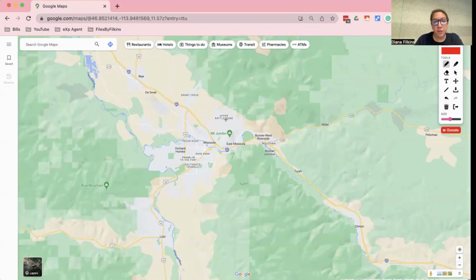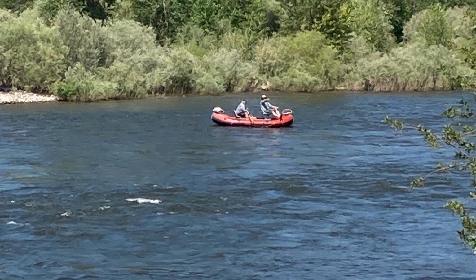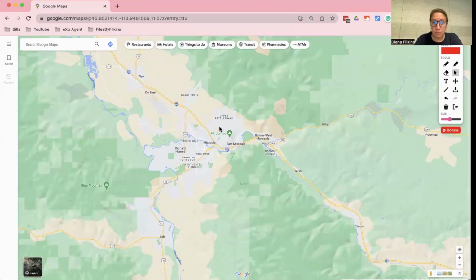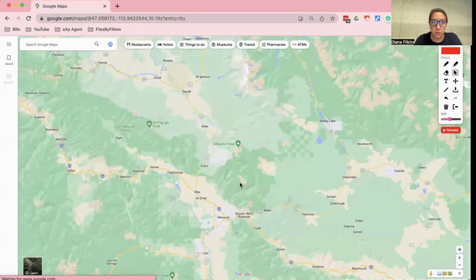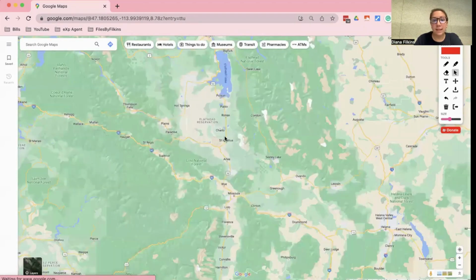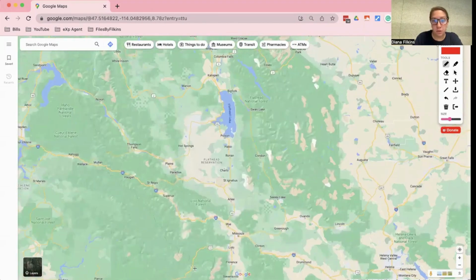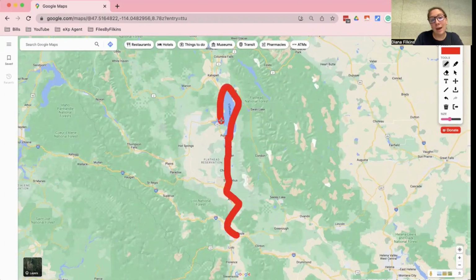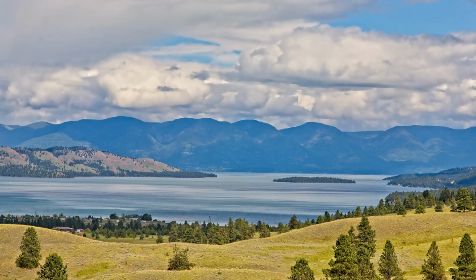So Missoula is definitely known for biking, hiking, kayaking, with Missoula being so close up here to Flathead Lake. It's pretty common for people to travel just all the way up. It's about an hour and a half to get to Flathead Lake.